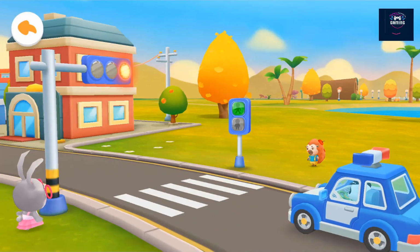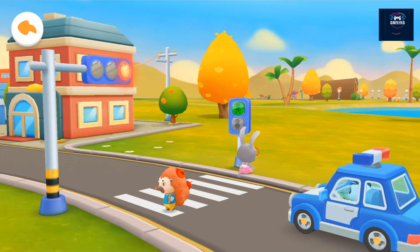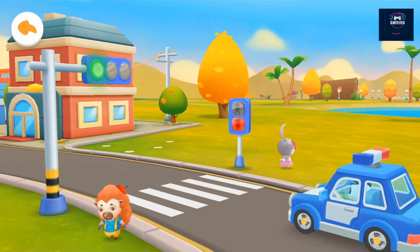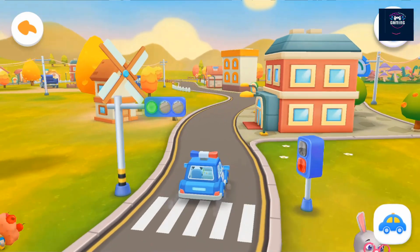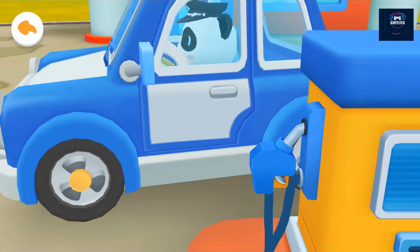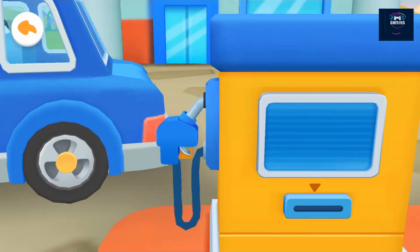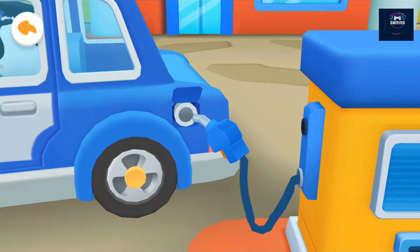Light and cross the road on the green light. The car is almost out of gas. Fill it up. Insert the gas card to fill up the car.